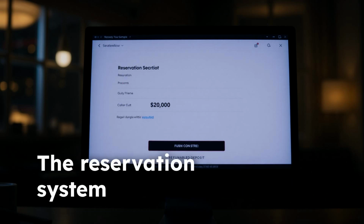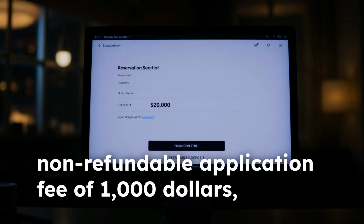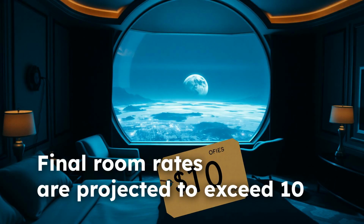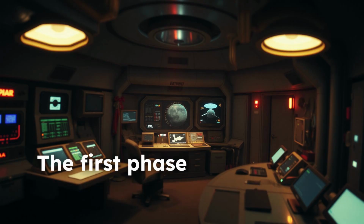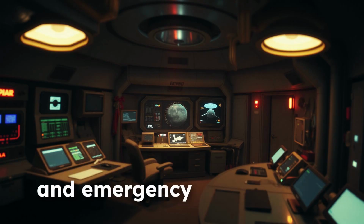The reservation system charges an initial non-refundable application fee of $1,000, then a refundable deposit. Final room rates are projected to exceed $10 million for a 5-night stay when fully booked. The first phase may serve a small crew, testing control systems, life support, and emergency protocols.